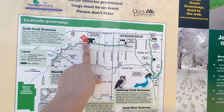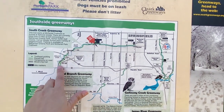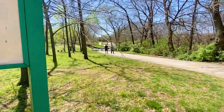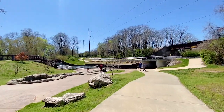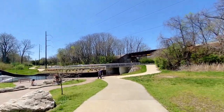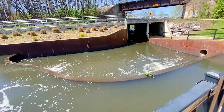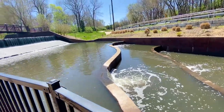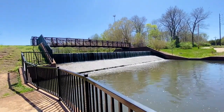I'm not sure which way we're going. There's a Lake Springfield here. I see green trails. We are gonna walk down to the water. Check out that very old bridge. Some sort of a spillway going on here with a bridge.